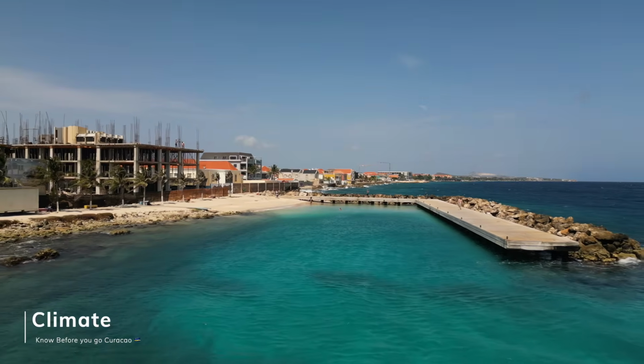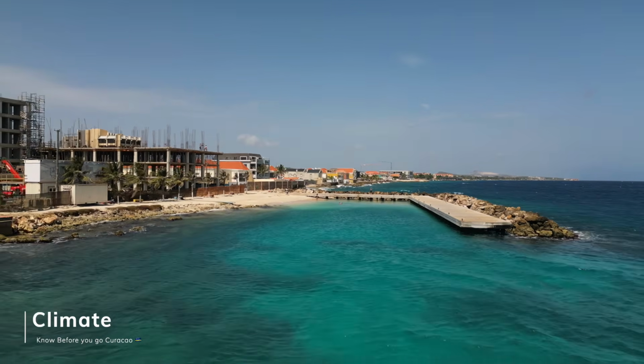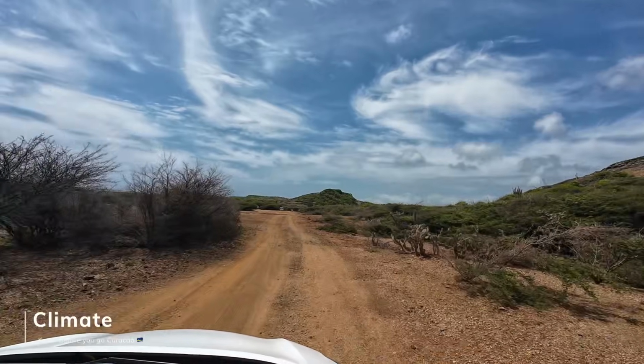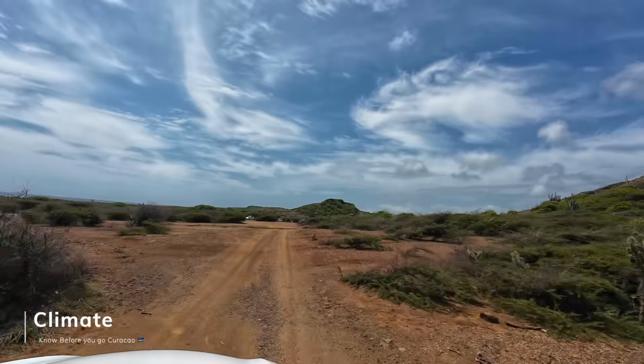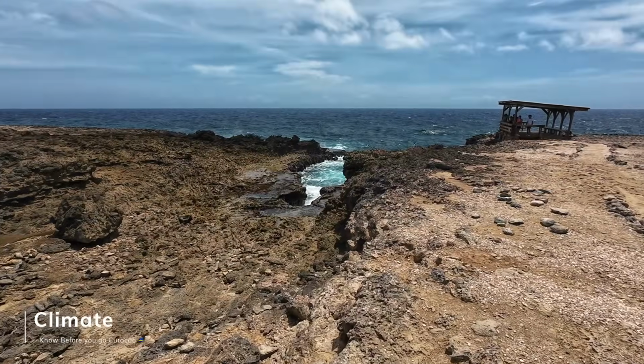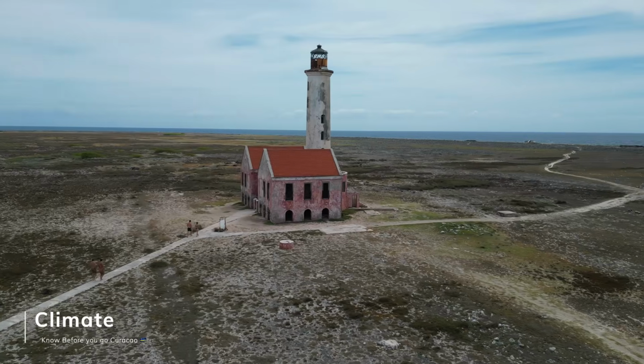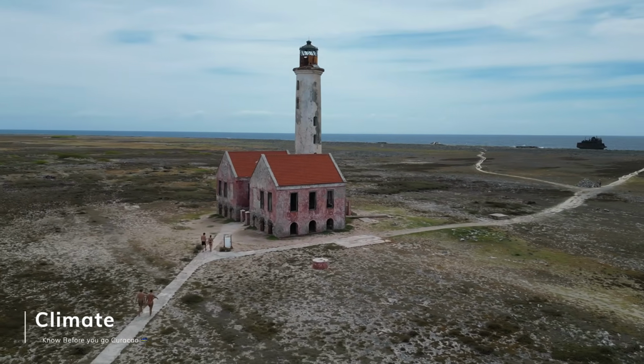So now let's talk about the climate in Curaçao. Being that it is in the Caribbean, you're going to have beautiful weather year-round. It's very warm and sunny, think 80 to 90 degrees Fahrenheit, and it can get pretty humid as well. But also know that this island is not as green as a lot of other Caribbean islands that we visited. It also has some arid, dry areas, and some areas even look like desert to us as well. Lots of cacti. And in many ways, that arid landscape was a lot similar to Aruba as well.